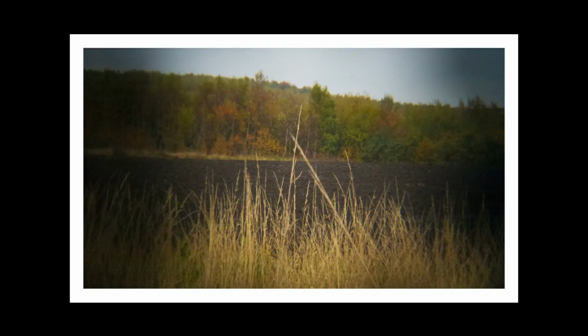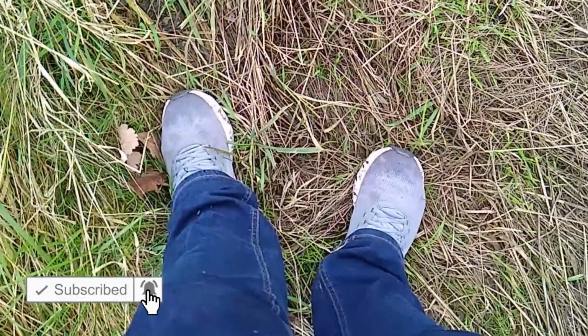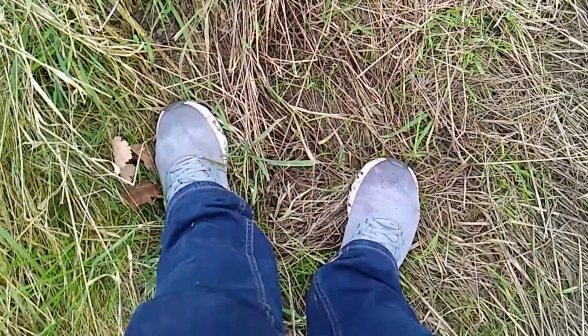So this field over behind me is recently ploughed, but in the backdrop you've got all the lovely colours of the trees behind. I hope I can get a composition together. Please note the sacrifices I make for you all. Yeah, inappropriate footwear for these conditions. Silly boy.